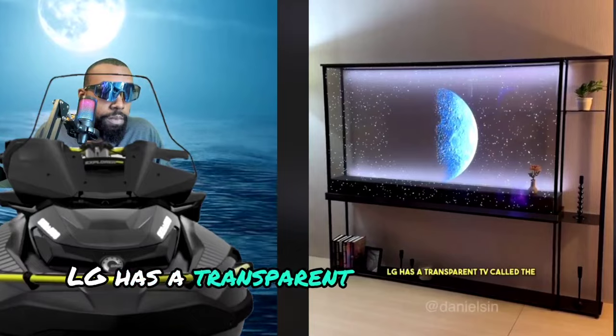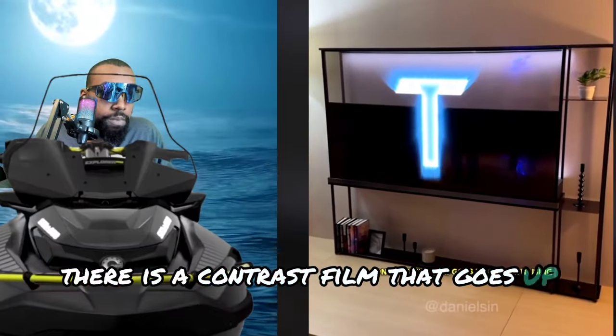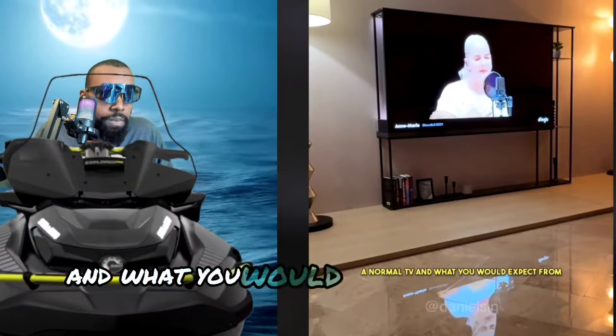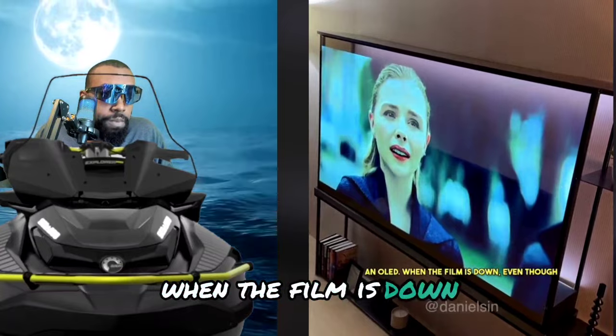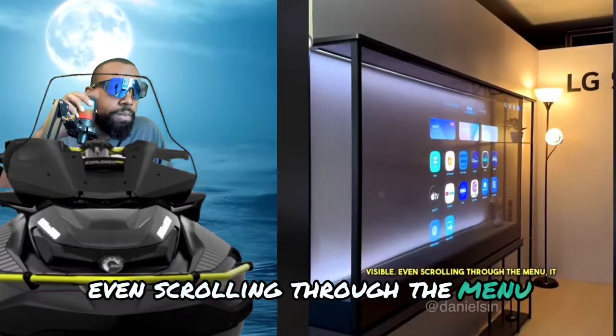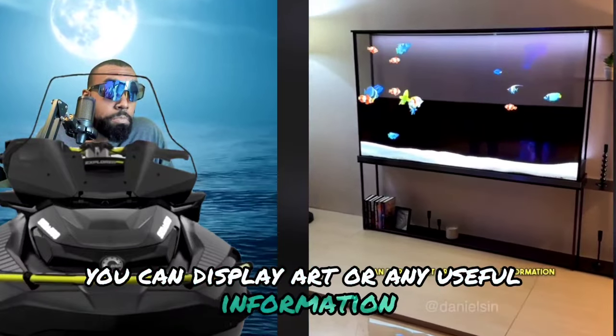LG has a transparent TV called the LG Signature OLED T. There is a contrast film that goes up or down using the remote controller. When it's up, it looks like a normal TV and what you would expect from an OLED. When the film is down, even though it's transparent, what you're watching is still very visible. Even scrolling through the menu, it gives off a 3D feel. When you're in this mode, you can display art or any useful information like the weather.